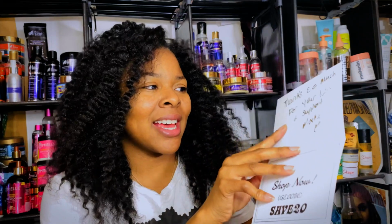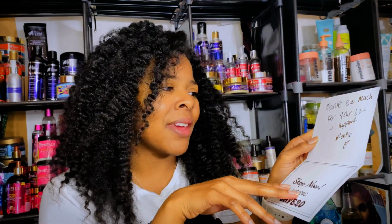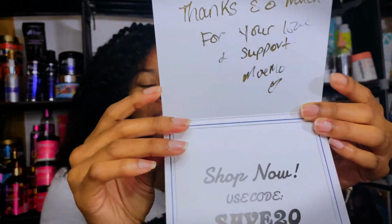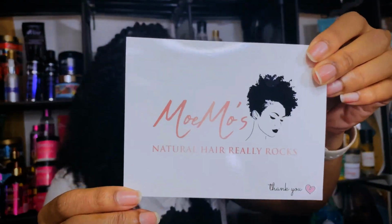And then on the inside, it just is a little handwritten note that says, "Thanks so much for your love and support, Momo." So guys, I'm so excited to be trying this. I love handwritten letters. I really think that natural hair companies and brands just go the extra mile when you put a little card in there for us, and it makes us feel super special. So thank you so much for my card, and I will certainly be saving it. Now let's hop into what she actually sent me.